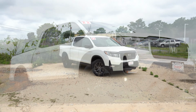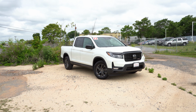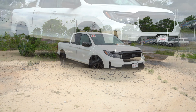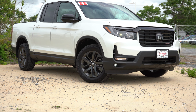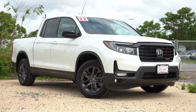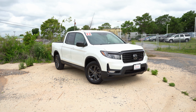All right, so here she is, you guys, the new 2022 Honda Ridgeline, as you can clearly see in the upper corner of the windshield. It is a 2022, but anyways, let me first touch on the new paint color for the 2022 model year, and that is going to be Sonic Gray Pearl. If that sounds familiar, yes, Honda has used that paint color on other models that it currently has, so that is what that is going to look like.